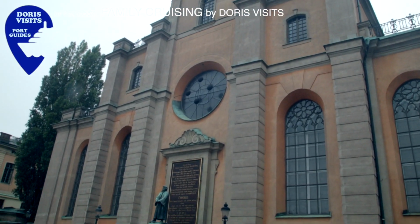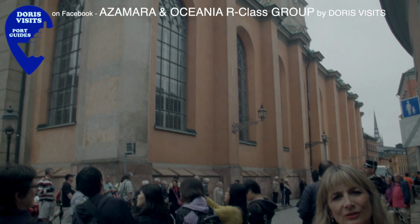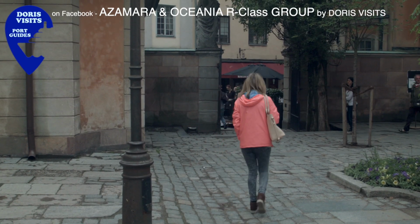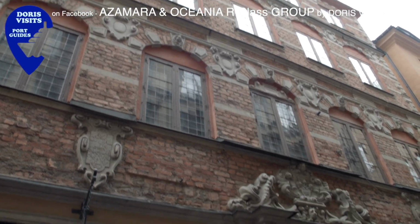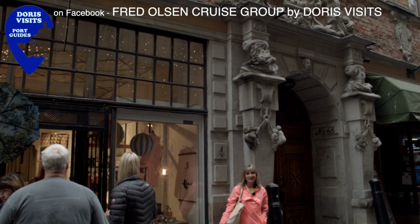Just outside the outer courtyard, where we watch the changing of the guard, is the Royal Cathedral or the Royal Chapel, and it is a functioning parish church. We're going to head into the Old Town. Stockholm is one of the largest and best preserved medieval city centres in Europe. This building was an old palace from the 1700s.